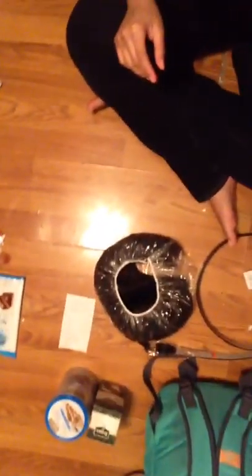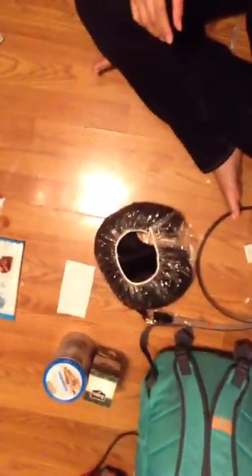Let me just show y'all my setup here. Excuse my feet if they're in there. My stuff was all laid for y'all. Laid and slayed, y'all. It was just laid, but I'm gonna go ahead and get started. So the first place I went to was ALDI's. I'm just gonna pull all this stuff near me now so I can have everything over this way.